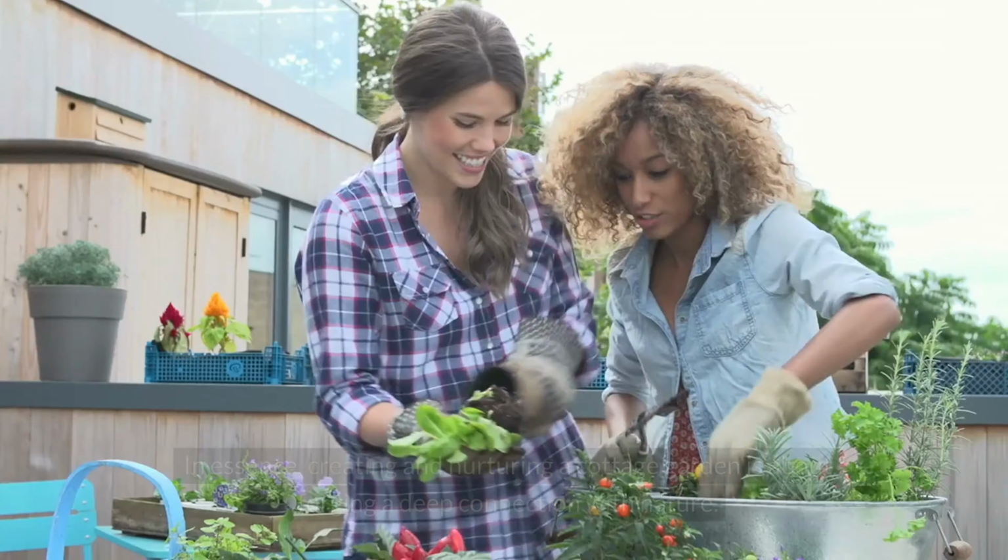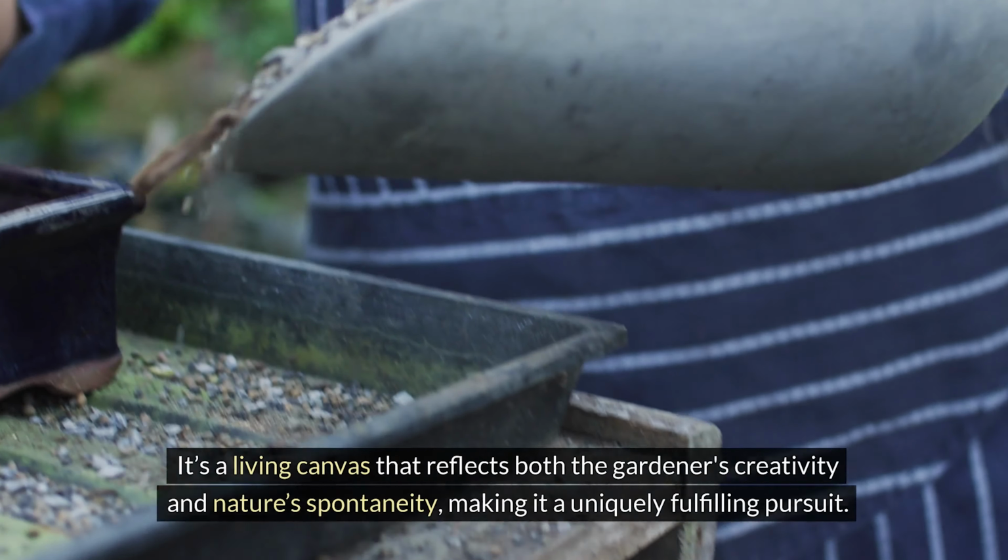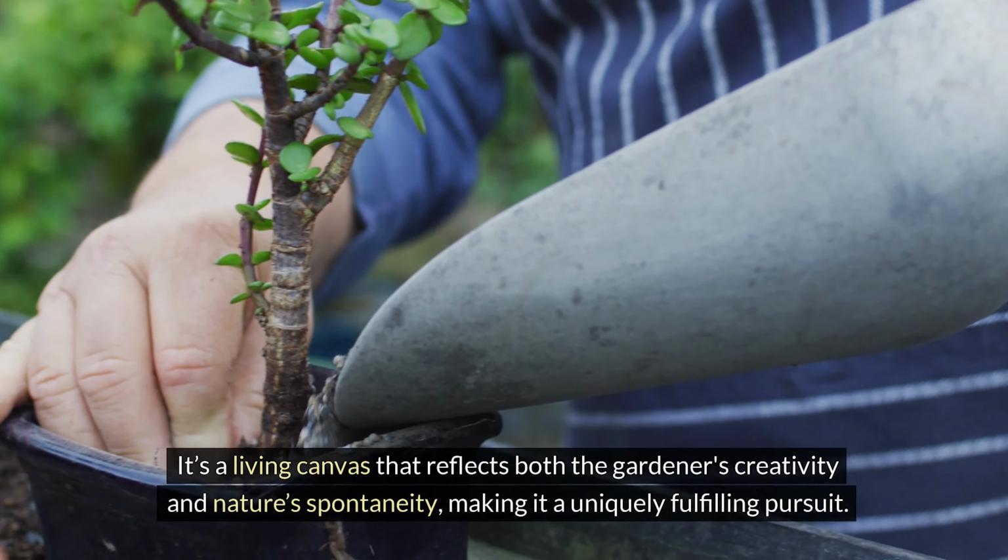inspiration and peace. In essence, creating and nurturing a cottage garden is about forging a deep connection with nature. It's a living canvas that reflects both the gardener's creativity and nature's spontaneity, making it a uniquely fulfilling pursuit.